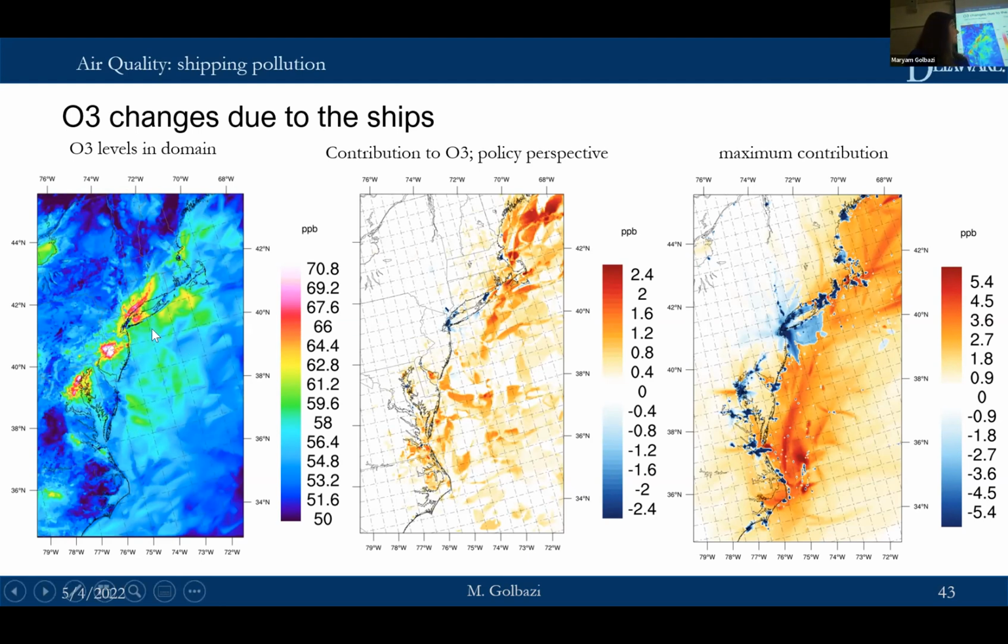So basically this is the ozone concentrations in the domain. Now, the middle plot is showing the contribution of the ships to ozone pollution from a policy standpoint. So this is very complicated. I'm going to try to explain it. It's important to know the daily maximum of ozone. So there's a maximum of ozone every day, right? We have this for a whole year. We pick the 4th highest one, and we have to average it through 3 years to understand it from a policy perspective. So here we didn't have the 3 years, and I'm just focusing on 3 months of summer.